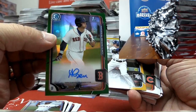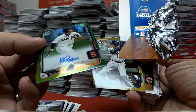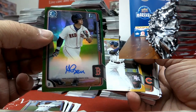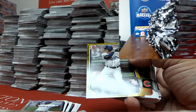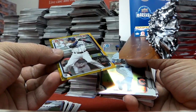That's a biggie. Let me know if you want to grade that. It is pretty darn clean. That's a big hit. I think Freddie had the Benintendi spot. Let's take care of that. We also got a gold Jake Cronenworth paper to 50.